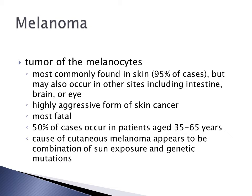There has been research into the genetic component of melanoma, and the presence of dysplastic nevi has found a relationship between family history and the development of melanoma. So the finding of a dysplastic nevus, one or more atypical moles, or any other type of skin cancer, such as your basal cells or your squamous cell cancer, can increase your risk of melanoma.